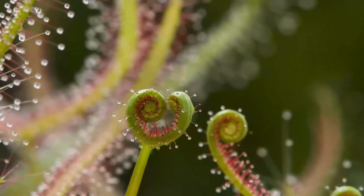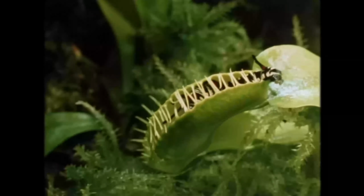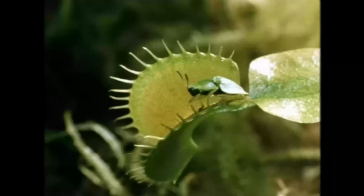So my friends, nature is full of wonders, and carnivorous plants show us how life finds a way, even in the harsh conditions. Carnivorous plants are more than just curiosities. They are testaments to the adaptability and mystery of life. From snapping jaws to sticky traps, these plants continue to amaze scientists and nature lovers alike.